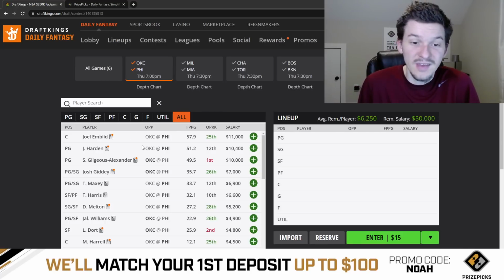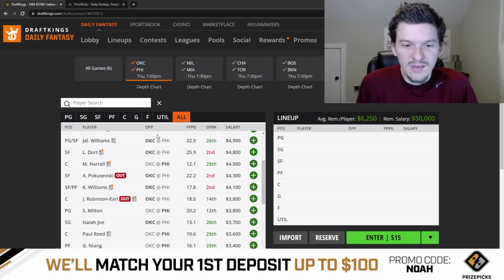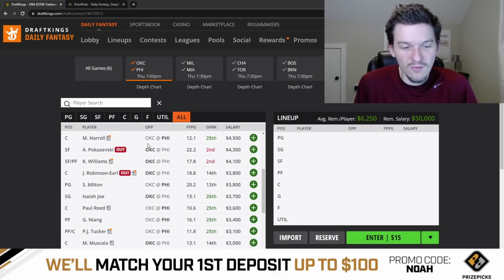And the rest of OKC, like Josh Giddey, Jalen Williams, Lu Dort, I'm probably going to pass on these guys. I don't think I'm going to go to any of the bigs from OKC. I know they're still kind of shorthanded at the center position, but I'll avoid Kendrick Williams and whoever else they try and throw out there.